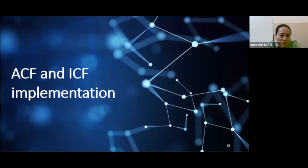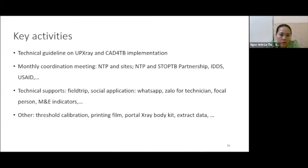So let's talk about the implementation of the New TB projects in Vietnam. Next, please. There are many activities that we conduct in the 10 provinces that receive the 10 UP X-ray systems in Vietnam. Firstly, we develop a technical guideline on UP X-ray and CAD4TB implementation, and we use the reference from the guidance from the dev company, as well as the information that we receive from research from other similar activities implementation.